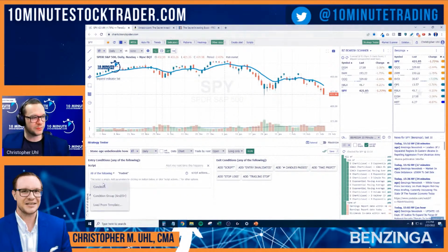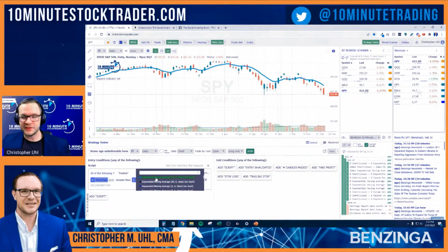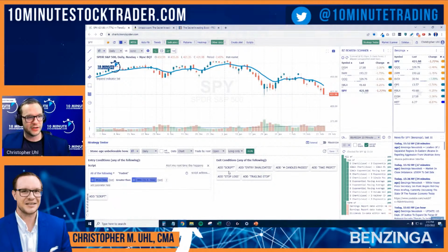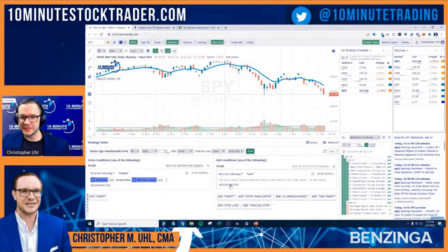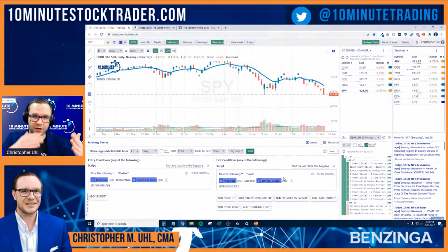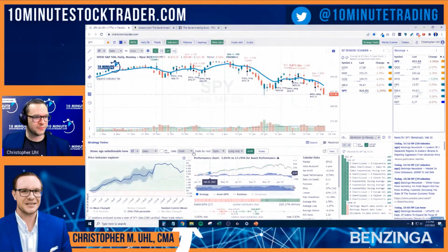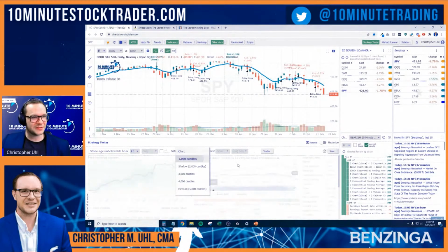Our entry parameters will be a condition of price, close, greater than the indicator of the 10-day exponential on the chart. Now, the exit parameters will be a condition of price, close, less than the indicator, the 10-day moving average. So entry signal is going above, exit signal crossing below. That's it. That's all we're looking at here. Run that on the SPY and you'll see that, let me change this as well for the last 1,000 candles.